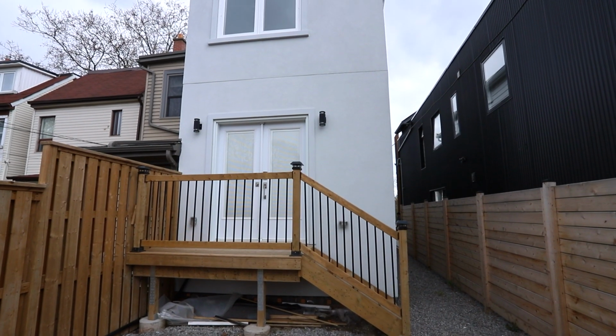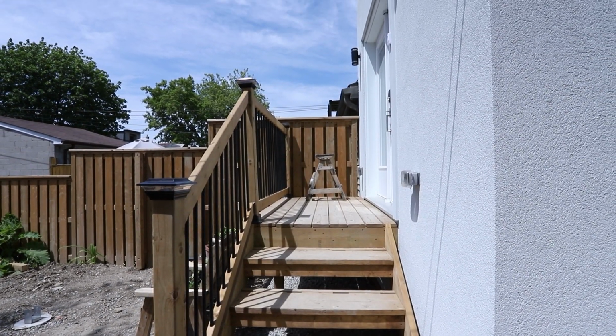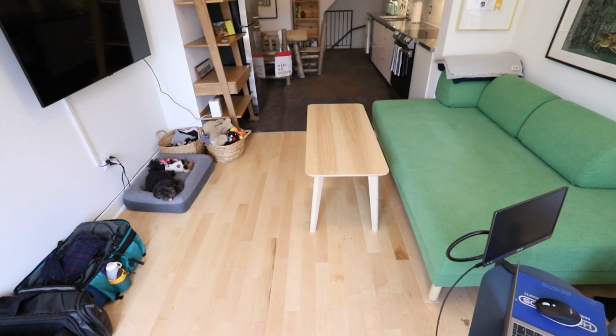I think you've really added a bunch of value. So purchase price 1.1, about 300 grand in renovations. There's some other costs, financing costs, closing costs. So we're probably up about 300,000 so far, which is great news. But I also feel with this property, everything's been done on it, so I don't have to really worry about it for years to come. Yeah, that's a great point.